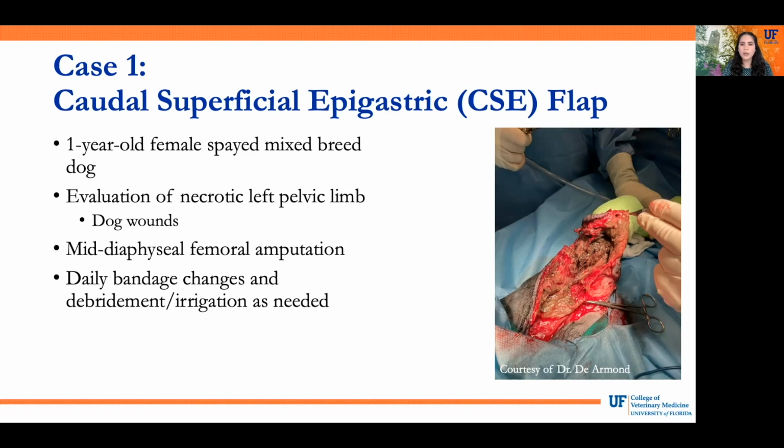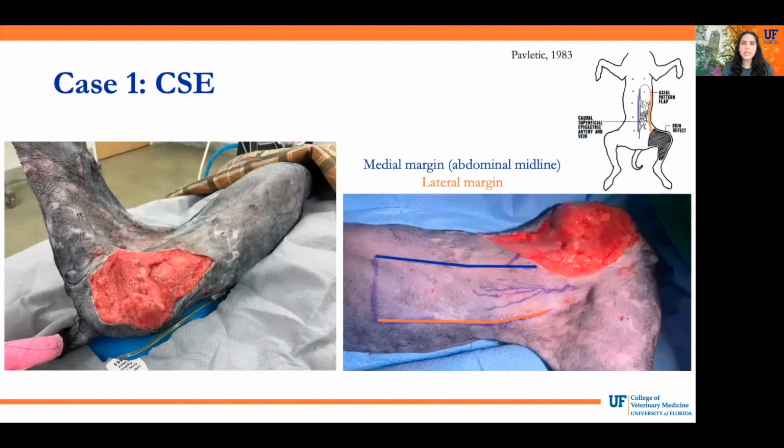A mid-diaphyseal femoral amputation was performed, and all necrotic tissue was sharply debrided, and the wound was lavaged. A tie-over bandage was placed over the wound, and daily bandage changes, debridements, and irrigations occurred as needed for the next 5 days. 6 days after the partial limb amputation, definitive wound closure was performed using a right caudal superficial epigastric flap. On the left image, you can appreciate the size of the wound and the presence of healthy granulation tissue.